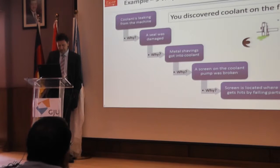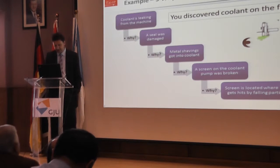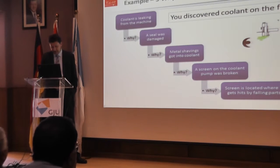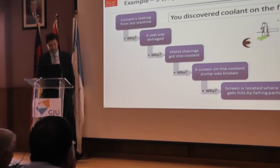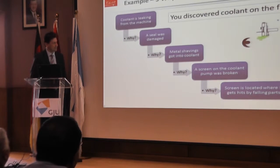So what's the problem? Coolant is leaking from the machine. Why? A seal was damaged. Why? Metal shavings got into the coolant. Why? A screen on the coolant pump was broken. Why? The screen is located where it gets hit by falling parts. Okay, we have the connection now. So if someone finds a pool of liquid near the machine, the seal was damaged, so as corrective action, we will change the seal.